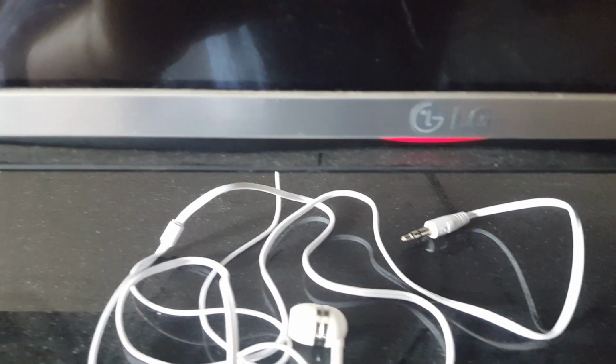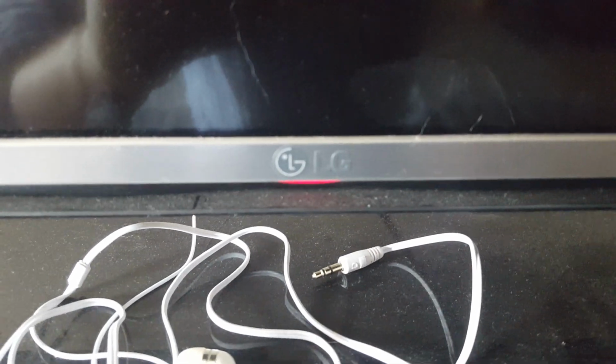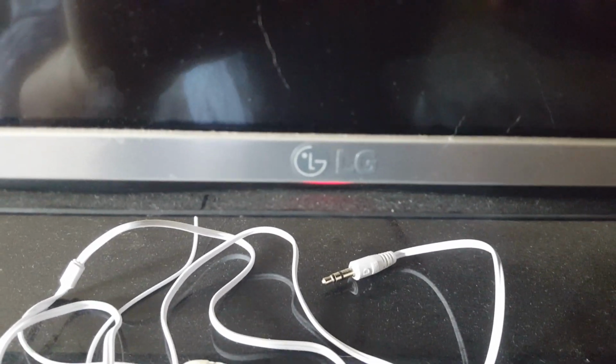I am letting you know about a consumer issue I have with a company called LG. That's Life is Good. What I would definitely recommend is nobody ever buy this TV from this company. Out of personal experience, they are terrible with their customer service. Here's what happened with my TV.